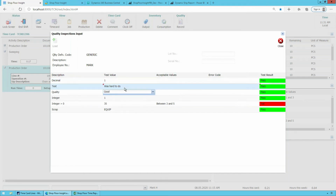So this could be a serial number of a tool you want to capture that you used, or any type of additional information. And you can set up whatever you like. You can have drop-down lists. You can look up to other tables within Business Central, whatever you want to do.